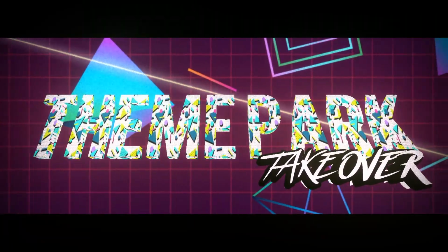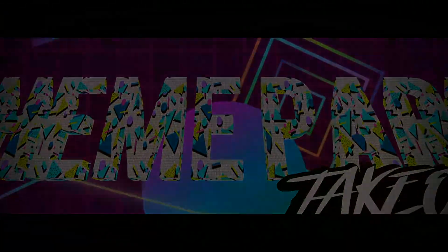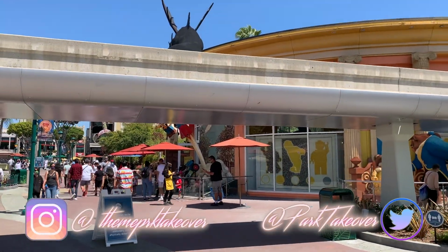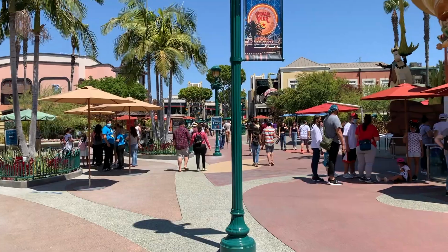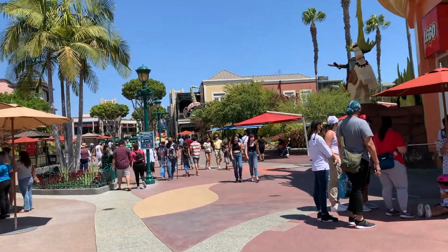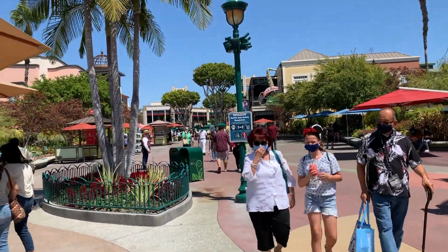Can't wait to see what's up. It is pretty busy, I will not lie, for a weekday over here. Got a bit of a line going out of the Lego store. And then of course, we've got the classic Pin Traders company with also a line. It looks like, from what I'm seeing, that we might be dealing with lines regardless today. I'm kind of surprised, to be honest, because it's kind of busy for a weekday.